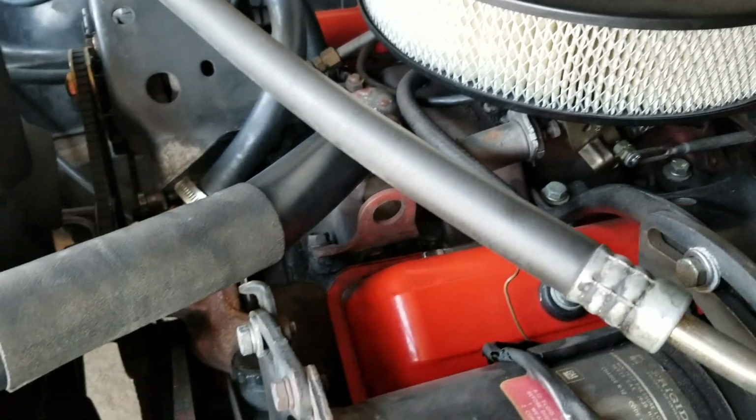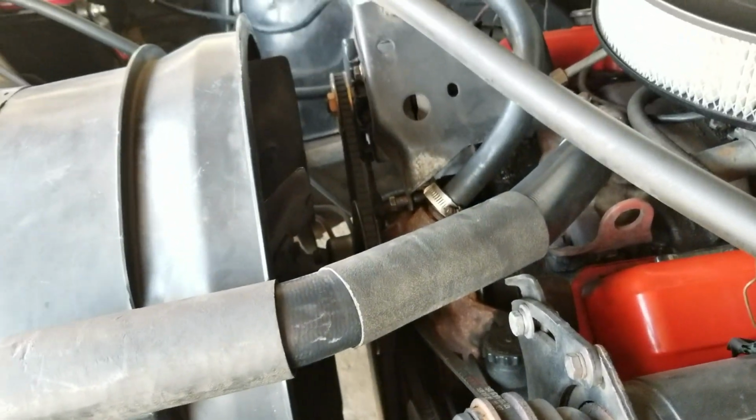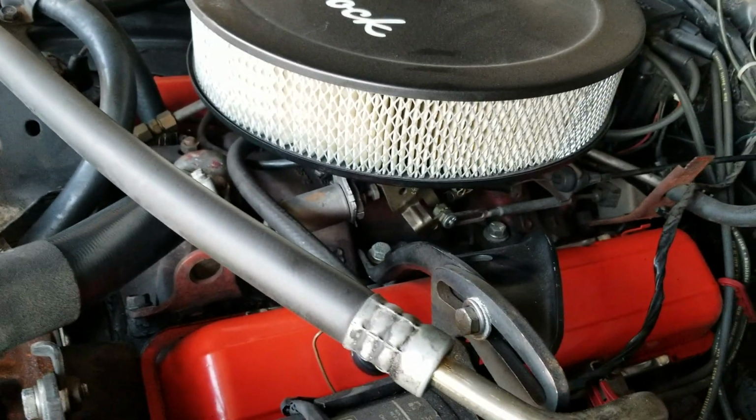Get y'all looking here. But yeah, all this will be coming out soon. Old carburetor will be coming out.